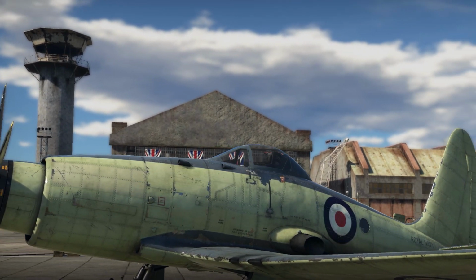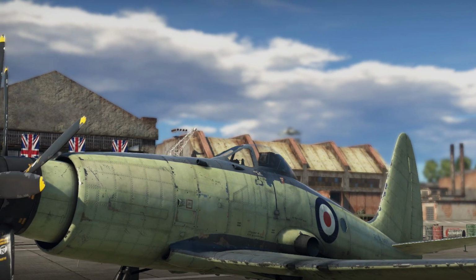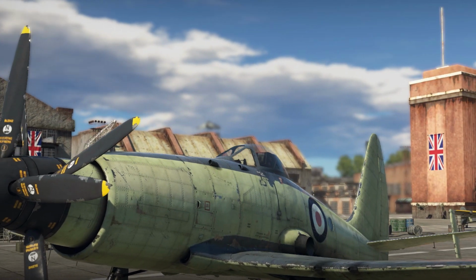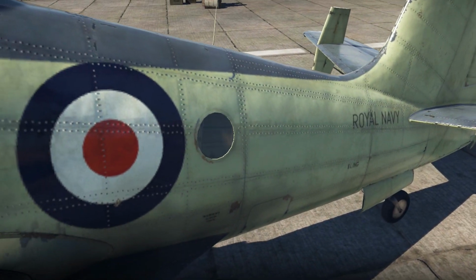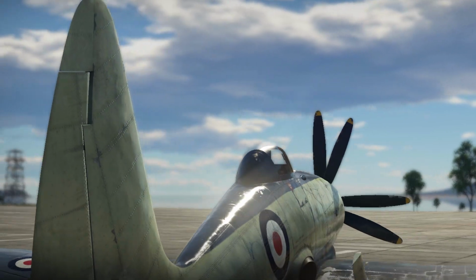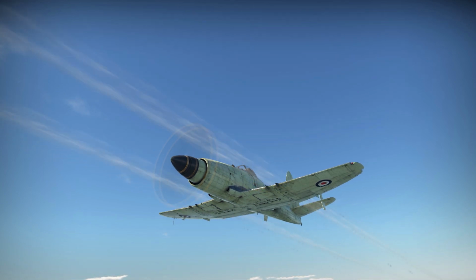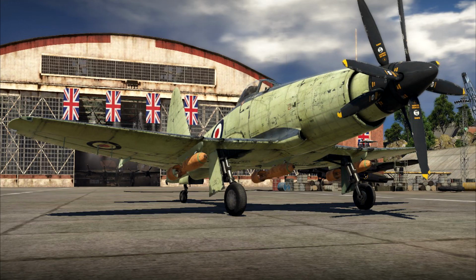The cabin is placed higher than usual for greater visibility, and the engine exhausts are peculiar for their location on the sides above the rear edge of the wing. The vehicle is part of the British premium aircraft tech tree. The armament of the Wyvern S consists of 4 20mm Hispano Mark V cannons with an ammunition complement of 1,200 rounds, as well as an impressive selection of suspended armaments.